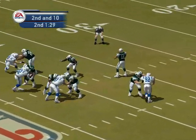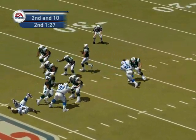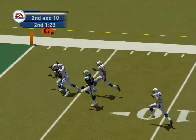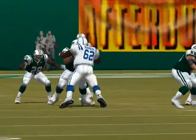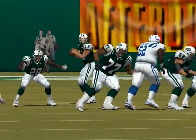Ball on their own 43. Steps back. With the throw. Coles with the reception. Let's take another look at that deep pass.